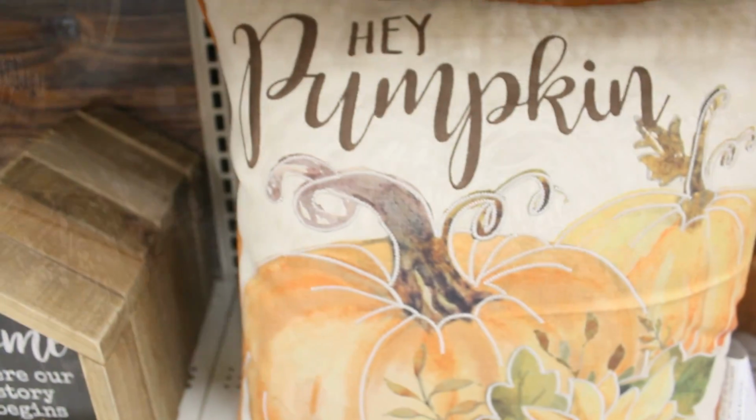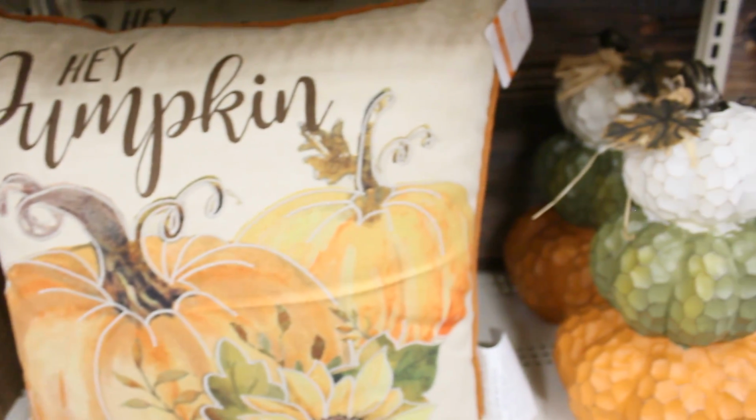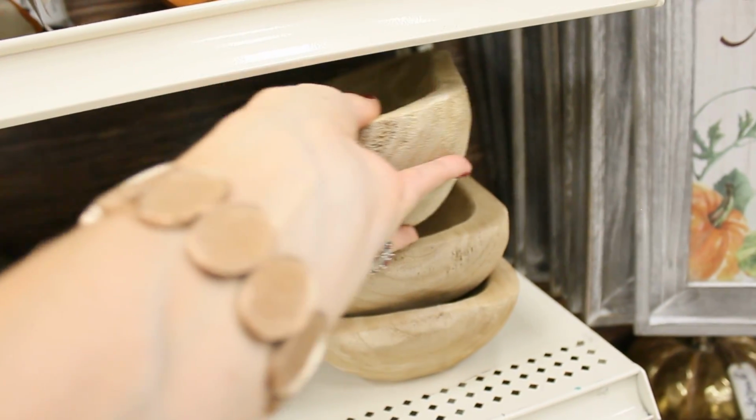I really haven't found anybody that's selling them inexpensively. Now, I did find them at TJ Maxx fairly cheap. And then here is a really cute Hey Pumpkin pillow. I was really loving that one. I thought that was cute. And next to this little topiary, that would be great.